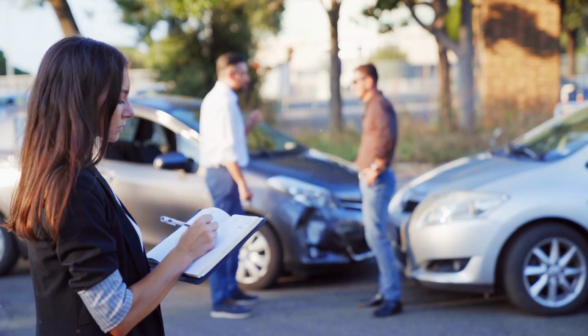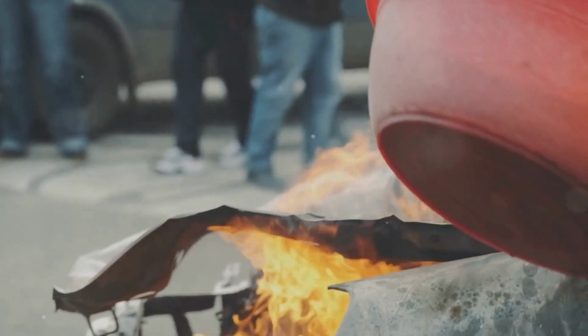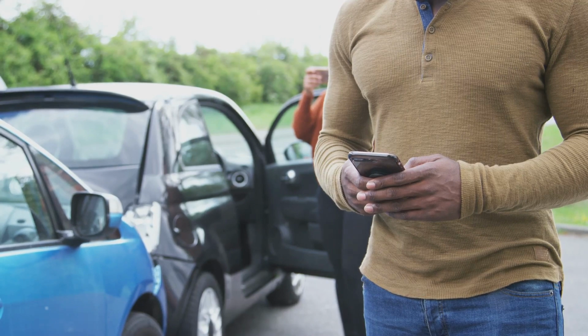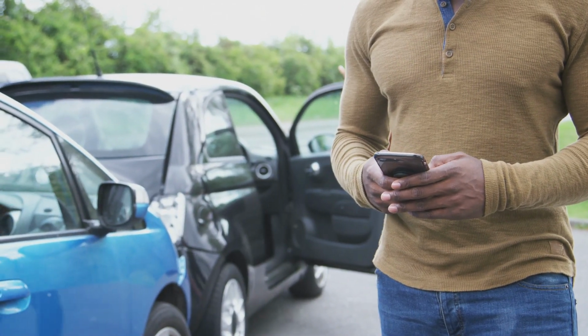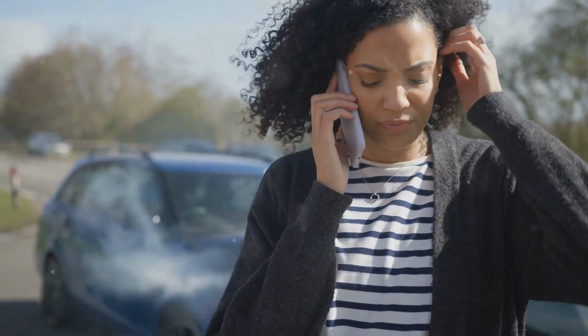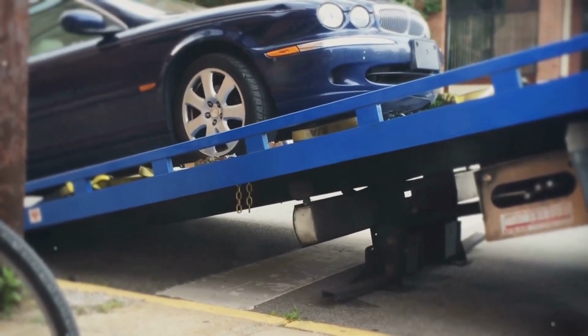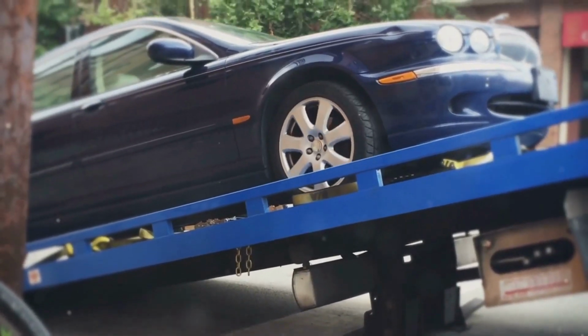So you've had a little fender bender. First things first, take a deep breath. Unless your car's on fire, then check for any injuries and call the authorities if necessary. Once you've taken care of the important stuff, it's time to navigate the wonderful world of insurance claims. Contact your insurance company and report the accident, providing all the necessary details. They'll guide you through the process, which usually involves getting an estimate for the repairs, and if needed, having your car towed to a repair shop.